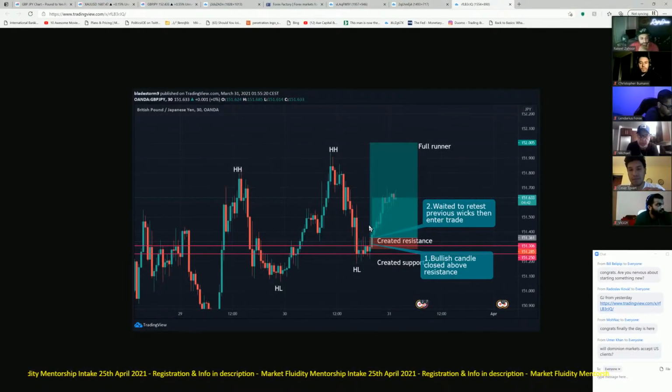GJ from yesterday, 30-minute chart. Nice. Waited for the retest of the previous wick to enter a trade. We broke above the wick, you entered the trade, stops below the current candle. Nicely done. Full runner. Oh, beautiful. Full runner came up.